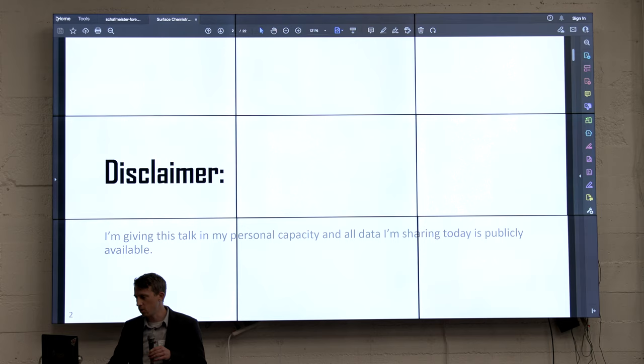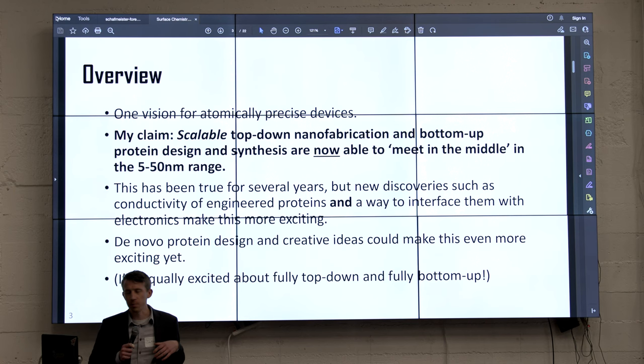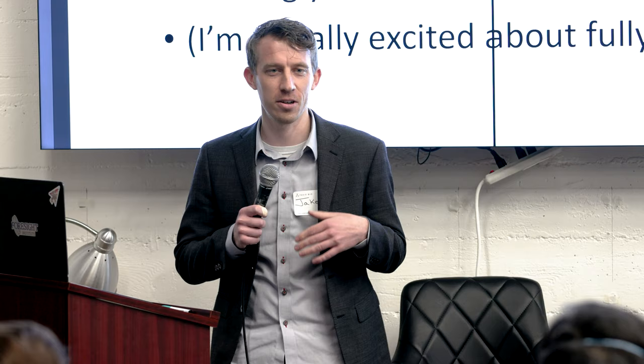So what I want to talk about is one vision for atomically precise devices, one way that you can conceive of it. My claim is that scalable top-down fabrication and bottom-up protein design and synthesis are able to meet in the middle. Now, this is somewhat obviously true. Everyone here knows that we can actually go beyond that down to single atoms, and we saw some really interesting stuff with DNA nanotechnology going much broader than this.